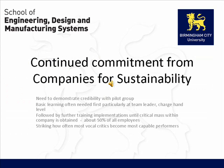One item the customers particularly require is the need to have sustainable performance after the training has been undertaken. To do this, the team from BCU had to demonstrate that they could maintain sustainability. And the way this was done was to start with a pilot group, so that a significant part of the company was taken, and then after that spread that further around the company. Very often supervisory levels of the company were the ones that needed to be taken first, but getting a critical mass of just about 50% of the employees in a particular company was the requirement to get sustainability.